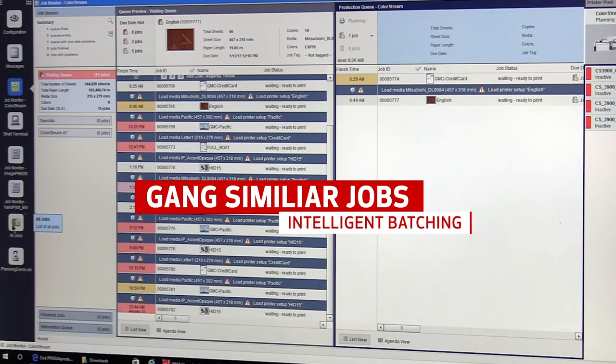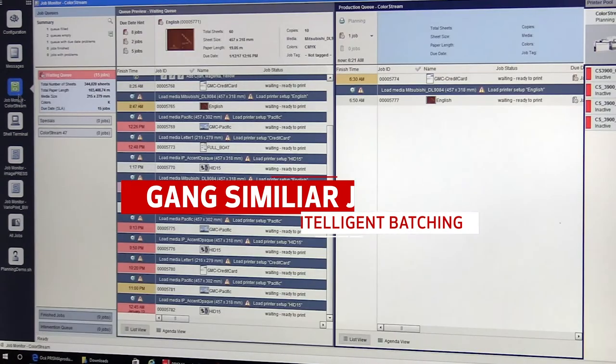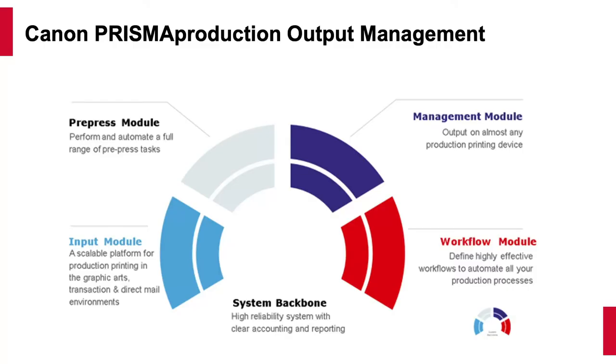The management module helps to manage multiple printers, load balancing, error recovery, and reprint from a single point of control, and the workflow module. Let's take a closer look at this workflow module.